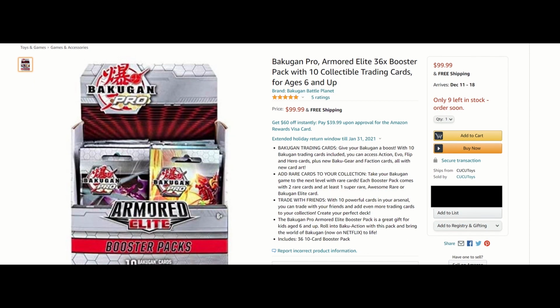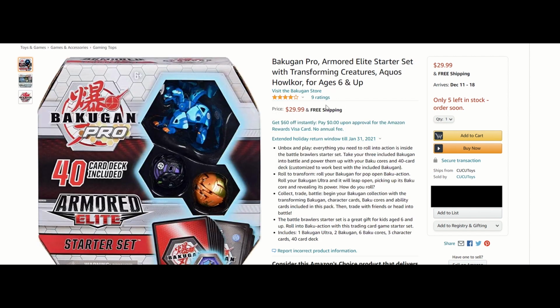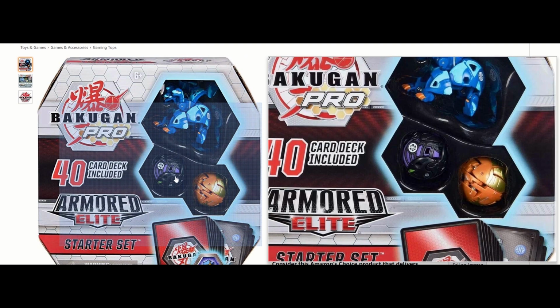From each of those faction bundles, right, you could get 4 packs. If you're not really interested in all of the set cards that come with those, this might be a better option for you. You can buy a box full of 36 booster packs. It all comes in one box. It's a really cool display box as well. It's at $99, which is actually an amazing price for these Armored Elite packs, considering 36 packs would actually run you $144 if you're to buy it at the store. For anyone who's looking to step up their game, this is a great way to do it, and for only $100.